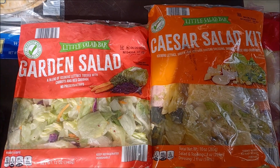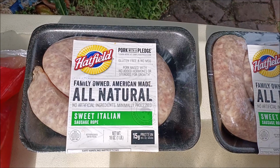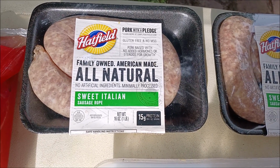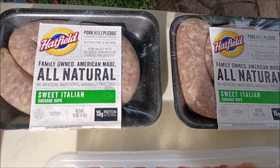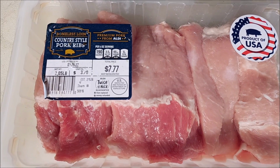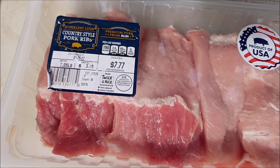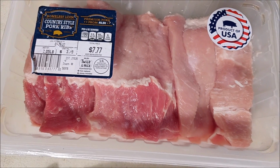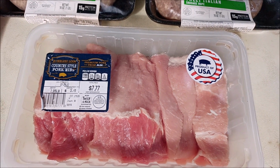We've got some salad. Why am I making a shadow? We've got 2 salads. We have 2 sweet Italians. What do you guys like better, the hot Italian or the sweet Italian? I'm going to go with sweet. That would be my choice. Yep, Frugal Daddy likes them sweet. $7.77. Country-style pork ribs, use or freeze by 6/25. And we're going to grill those today. Yeah. And put them on hot dog buns and have them with salad and yogurt and donuts.